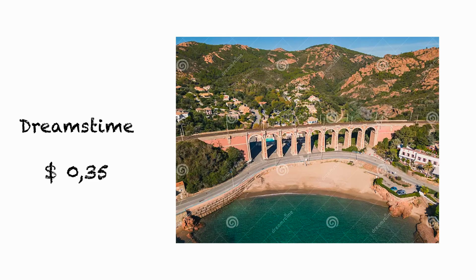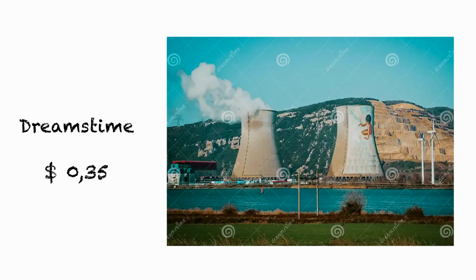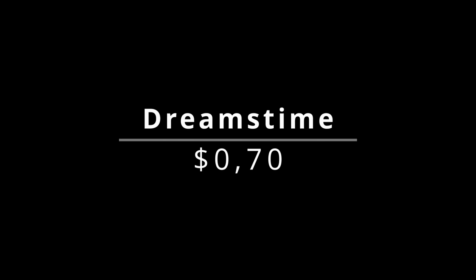I sold 2 photos, 35 cents for the Viaduc d'Anterre and the massif Dulestrel on the coast of the Mediterranean Sea. And the second is a photo of a nuclear power plant in southern France, also for 35 cents, which added up to 70 cents. Let's go to Wirestock.